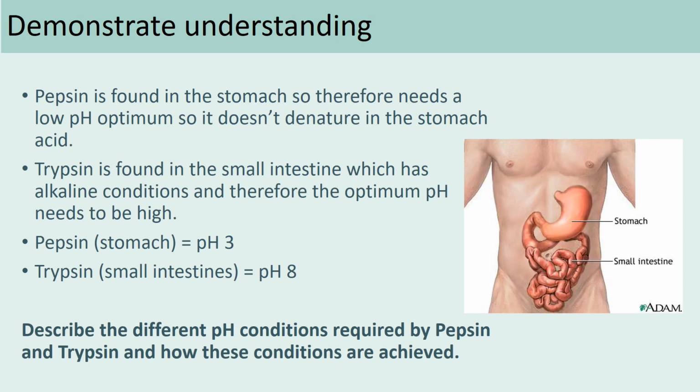Let's talk about pepsin. We've already spoken about pepsin. It's found in the stomach and needs a low pH, so it doesn't denature. Trypsin is found in the small intestine, which has alkaline conditions, and therefore the optimum pH needs to be higher. So pepsin has an optimum pH of 3 and trypsin has an optimum pH of 8.